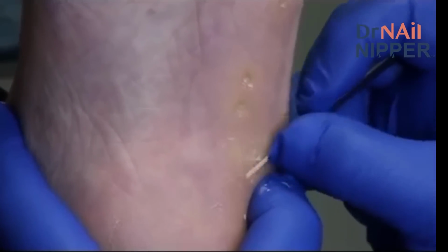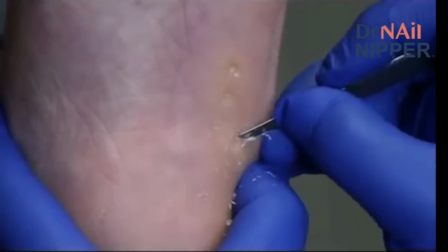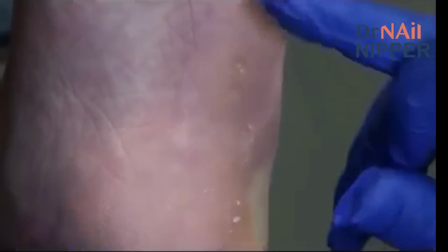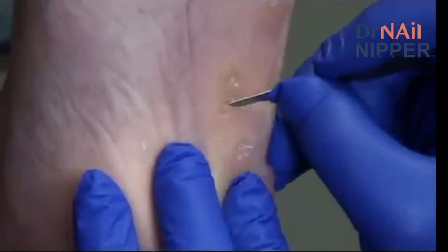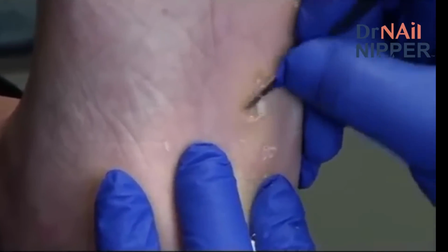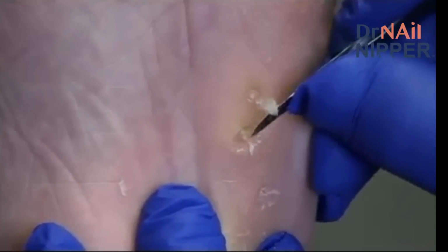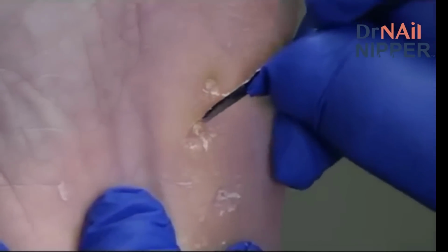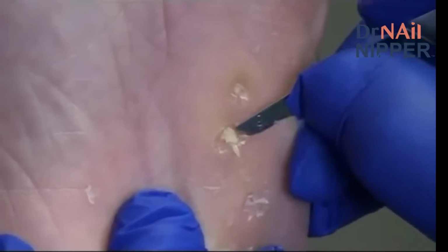So we can get some non-friction pads that you can put in your shoe right under here so that you don't have to put anything on your foot, which is generally more comfortable, and I'll give you those links when you leave. We don't have them here, but I can tell you where to get them. And then we'll put a little acid patch on these.